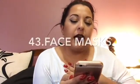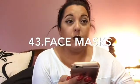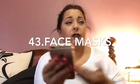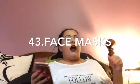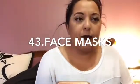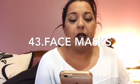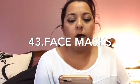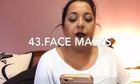Category 43, face masks. I went from 26 to 22 to 30. I don't know how I went up by 4. I'm still trying to figure it out. I think it has to do with my deluxe size sample masks. I did receive quite a couple deluxe size sample masks in the last 4 months, so that's probably why it did go up by 4.